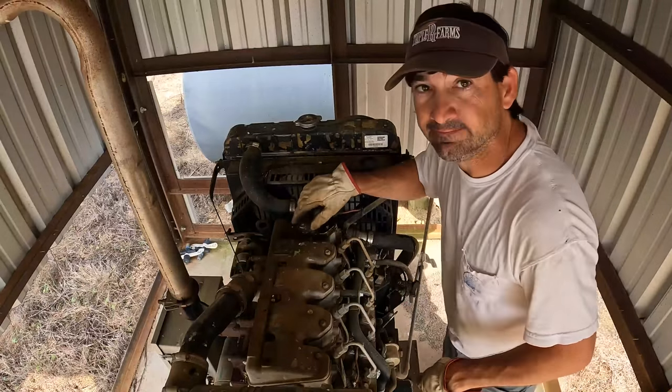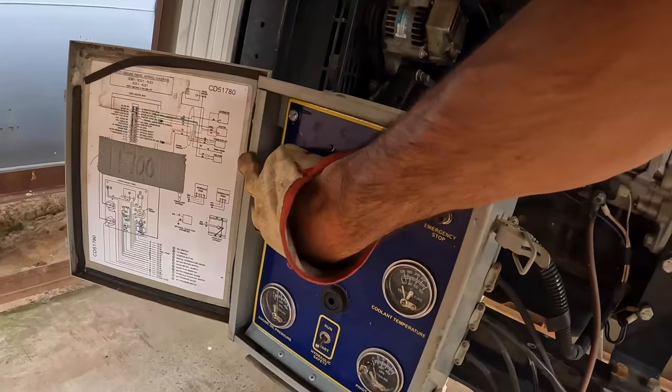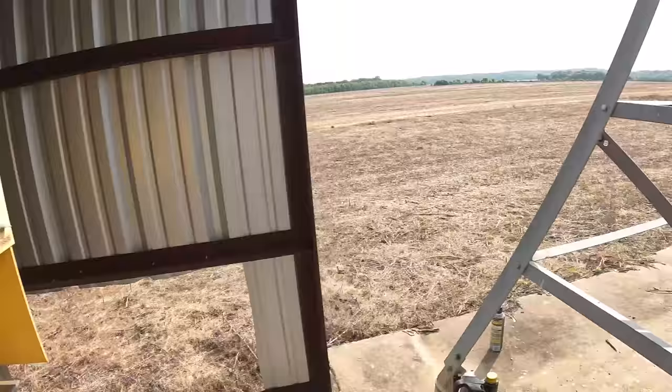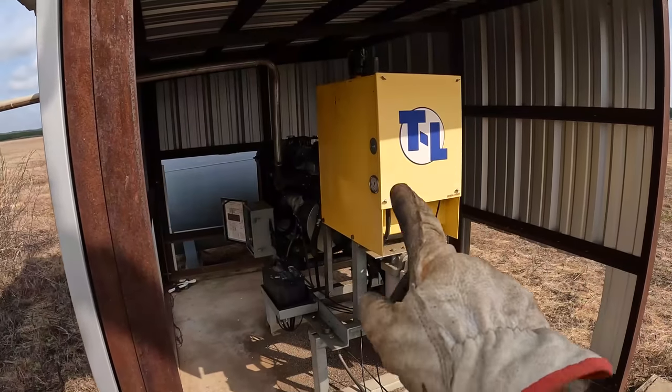Crank this baby up. First time cranking it up this year, so we'll do the normal procedure. Bump the starter, get out of here, see what's flying around, looks good. Come back in here, we'll crank it up for good the second time. Woo! Hello. See anything?